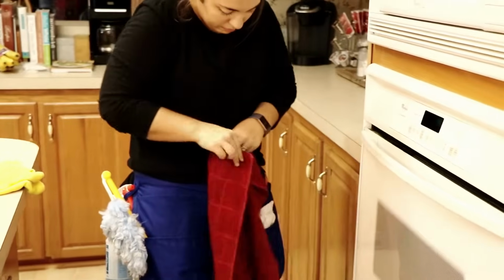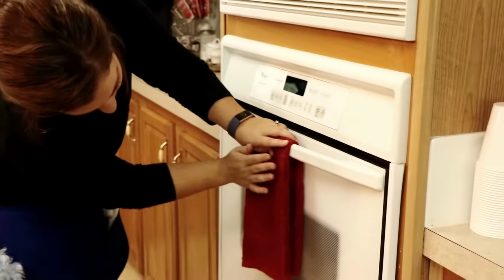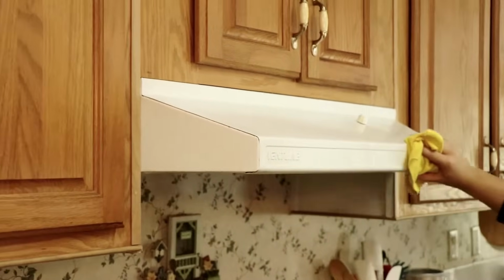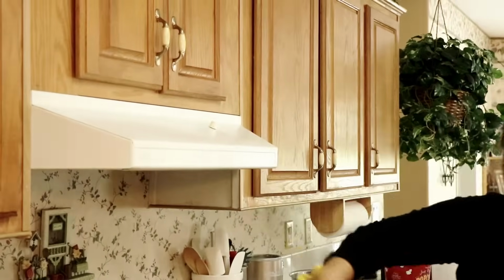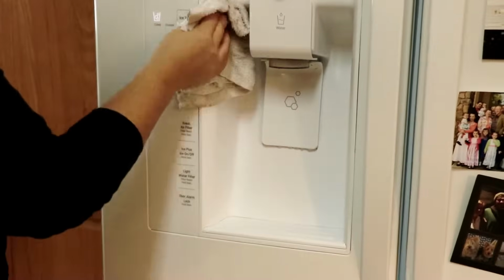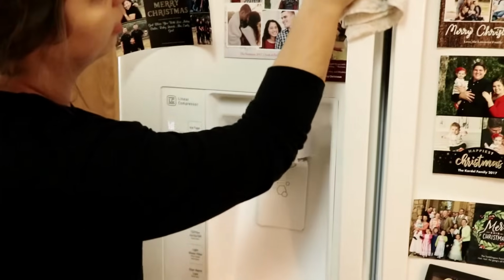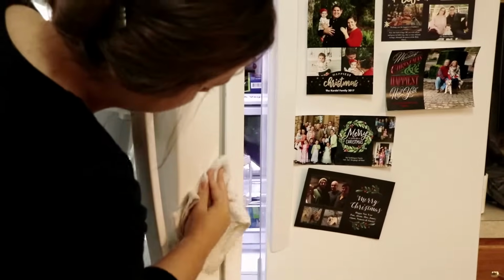When cleaning the kitchen, make sure all kitchen hand towels are folded nicely and put back. When cleaning the fridge, don't forget to clean the water dispenser. You may need to remove the tray and clean underneath it as well. Again, because this is just a basic cleaning, you won't want to clean the inside. However, make sure you're cleaning the handles very thoroughly. You will also want to open the fridge door and clean the panels inside.